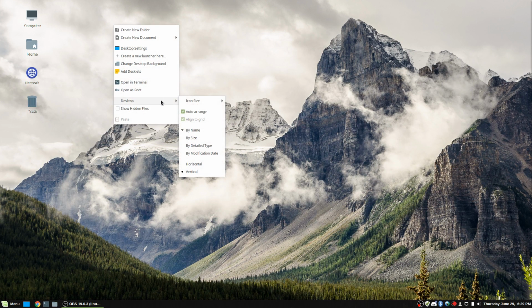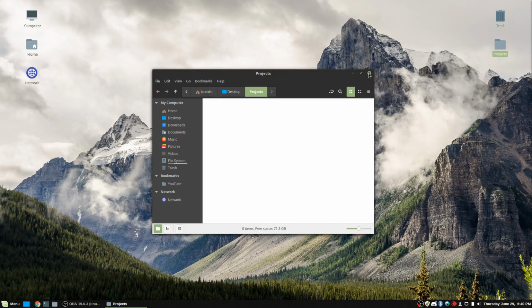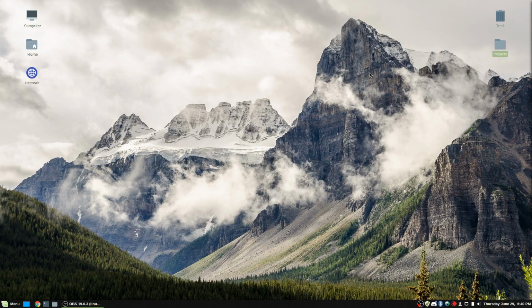But if you want, again, you can take off the auto arrange, and if you wanted your trash to stay over here in this corner, bam, there's your trash in that corner. Also, if you want a new folder, you can hit Control-Shift-N on the keyboard on your desktop to create a new folder. So let's call this projects, and I want it right there. I have noticed it's a little laggy. You see, it doesn't always pick up the movement, but there it goes. And then projects is now over here. Open that up, it operates just as a normal folder, as we should expect.